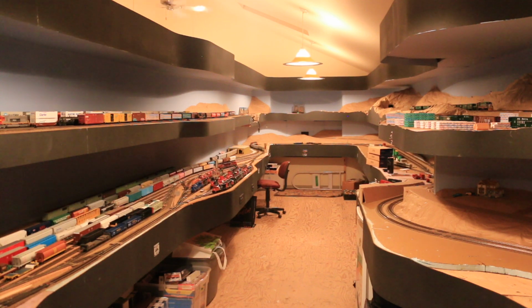And with all of that said, that concludes the December 2021 layout update.